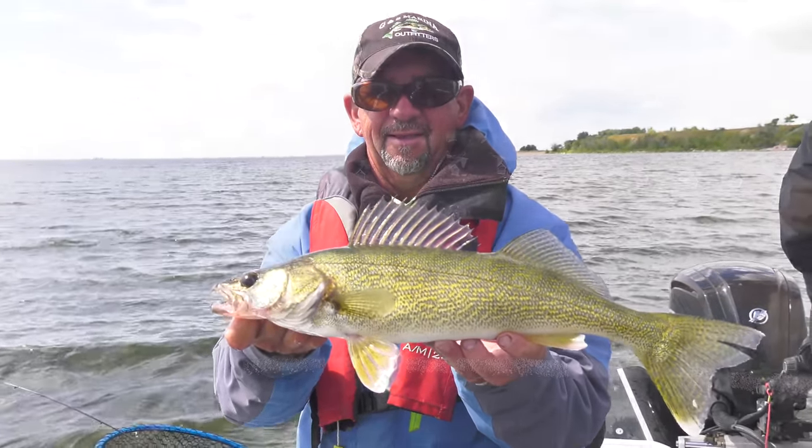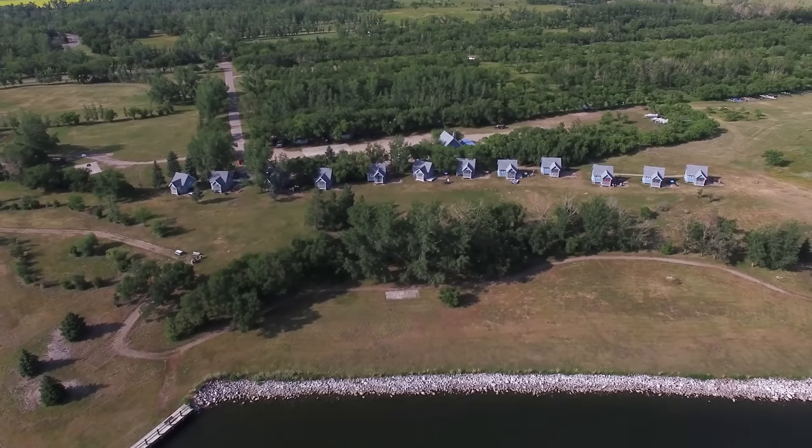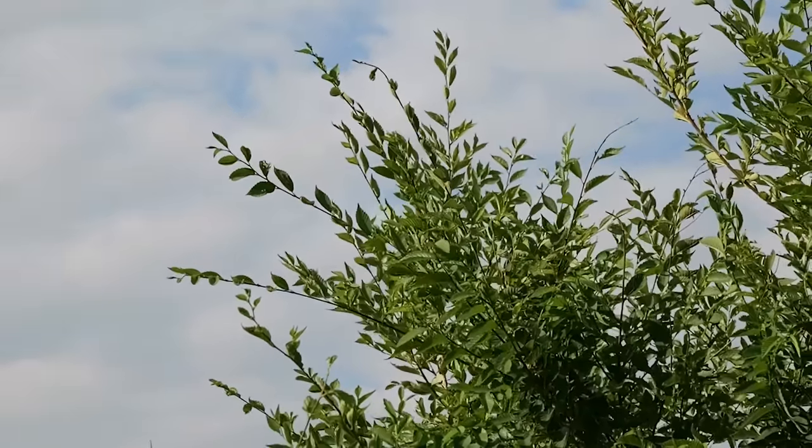And that was our start of all the outfitting. In 1994, we built the cabins. So now we're a full service outfitter. We've got cabins to rent, we've got boats to rent, we've got full guide service for both fishing and bird hunting on Last Mountain Lake.